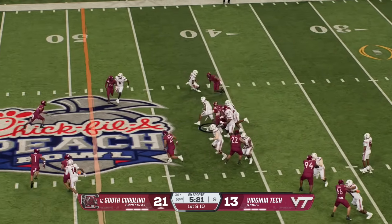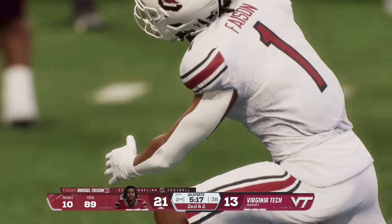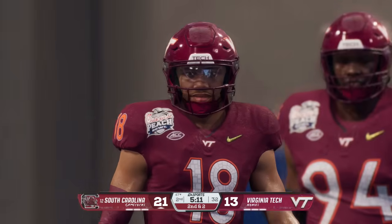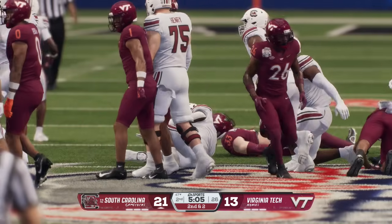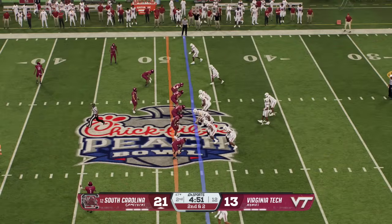Here comes a handoff. Runs through the defender. Chris, it's the consistency of this back that is giving this defense fits. They've got to come up with some changes up front. This guy's already over 50 yards, and if he keeps running the way he is, not only is he having a great day, but it's going to give this quarterback a chance to hit some big plays downfield off play action. Now it's second down here.